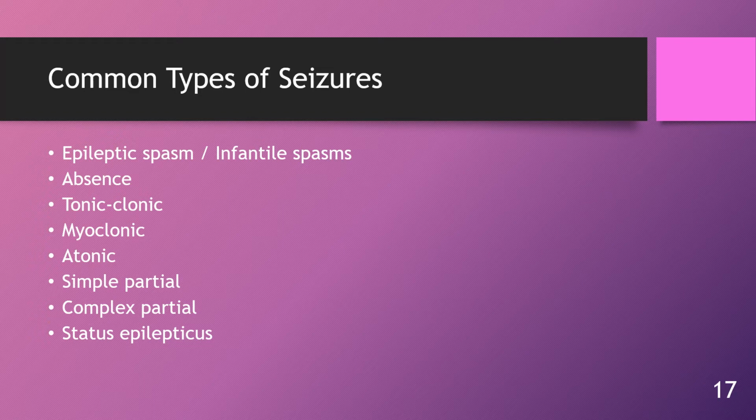Other types of seizures that are common are epileptic spasms, or infantile spasms. The onset can happen in the first 6 to 8 months of life. There's some degree of cognitive impairment. Usually they have a very poor prognosis for mental development if they have these develop.